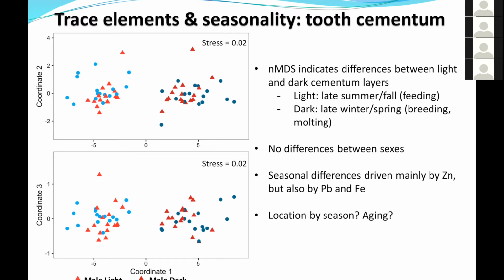And so we're hoping that eventually this will help us sort of trace location by season for some of these animals. We don't expect this to continue to be so clear cut as we add more and more animals to this study, but this is the beginning of this portion of Casey Clark, our PhD student, of his work on trace elements.